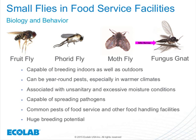They're capable of being year-round pests, although we do see them reduce in the colder climates over the wintertime. They are associated with unsanitary conditions and excessive moisture. It's easier said than done just to clean, but we'll get into some of the steps that can be taken. They are capable of spreading pathogens. We've done some research specifically on the fruit fly, which shows that it's very capable of doing that. And they're very common in food handling facilities, and they have huge breeding potential.